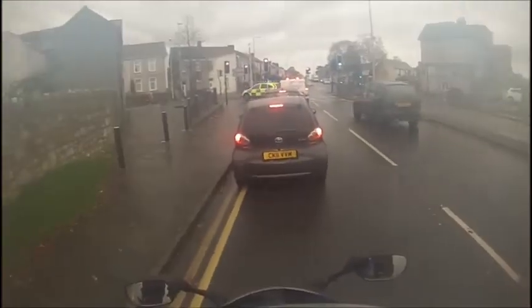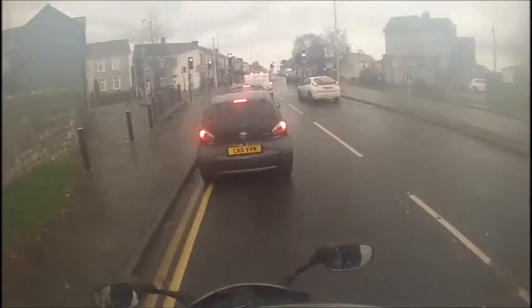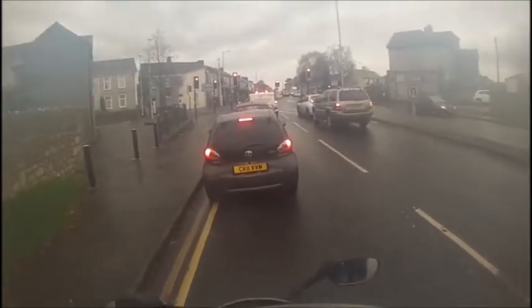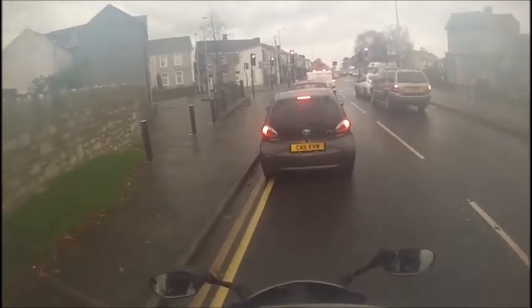Hello, copper's in for a second. Could filter, but they've been red for a while now, so they could change at any second. What's the cyclist by the side of me going to do?